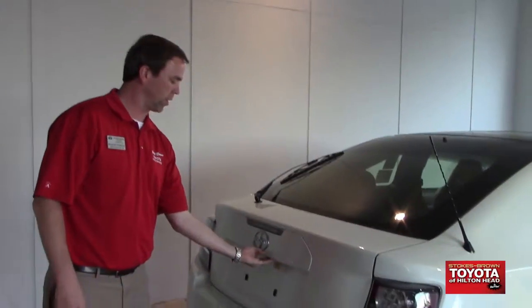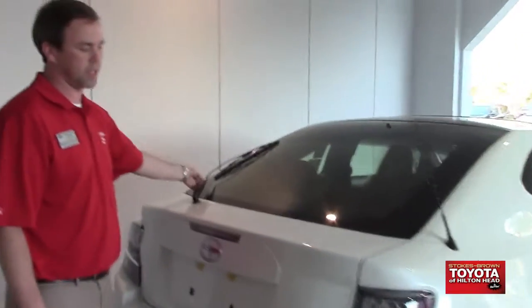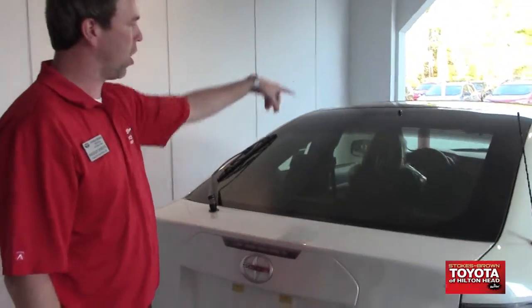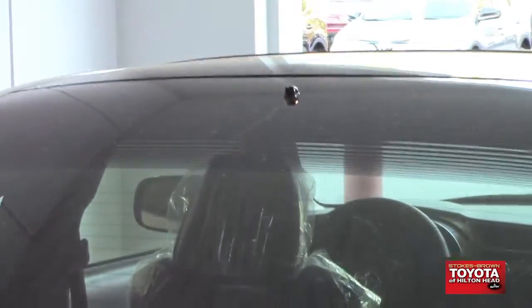And then again, you can lock it from back here as well if you want. This is also new to the 2016. You have a rear windshield wiper. You also have the mist to clean off the pollen. As you can see, pollen's on it right now, so that'll clean that off.